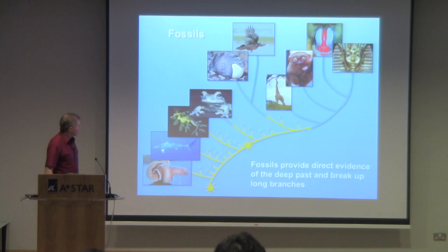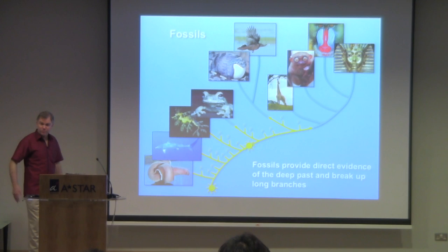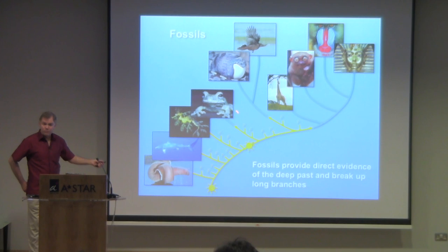This is where fossils come in handy. Fossils, of course, you can have fairly recent fossils, but we're thinking about fossils from the deep past, stuff that's hundreds of millions of years old. They'll tend to occupy deep positions in these branches. They'll break up these long, bare branches and give us crucial information about what's actually happened here in terms of a stepwise assembly of the characteristics that give us these modern organisms today.